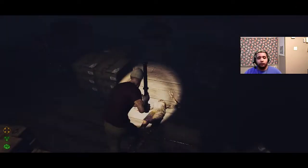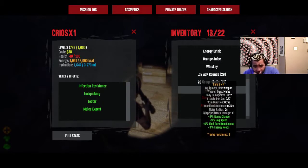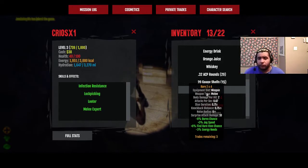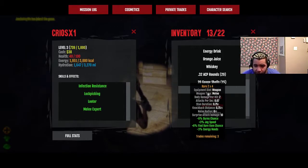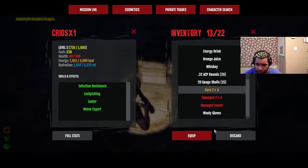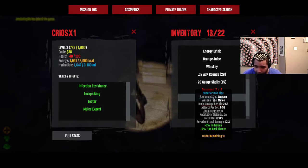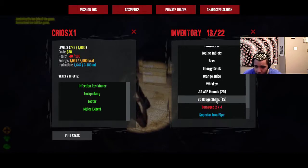Oh, a rare 2x4. Let's see what that rare 2x4 is doing. Alright, this is giving us a burn chance, so we less likely to get burnt. Gives us some more jog speed, so we'll run a little faster. We won't require as much energy. And we'll be able to find a lot more rare items. So let's put that on. That pipe we had was just hydration and stuff. Attacks per second is 58, which is good. Damage is 2.66.